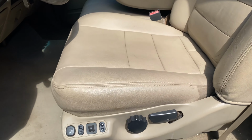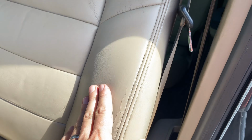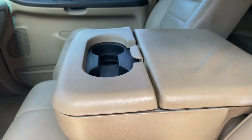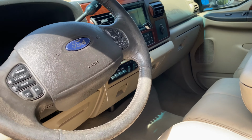Keep that in mind. Driver's seat, I would say, is very, very fair. I can tell at some point in time, the previous owner had this bolster worked on. Center console, it's decent, very decent. Steering wheel is the worst. Needs a cover or needs to be rewrapped.